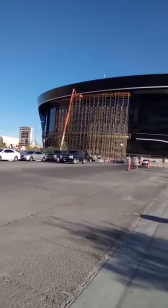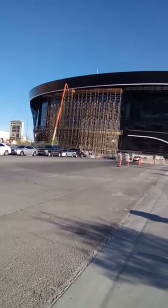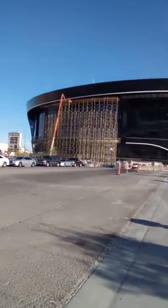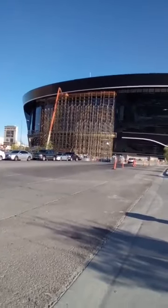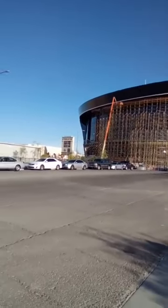What was here? Did they tear down something to build this? No, this was a vacant lot, all dirt, right near the strip. That's amazing. Vegas has grown in the last 10, 12 years. It's the fastest growing area in the country. It's nothing like it is right now.